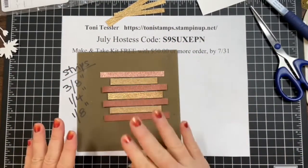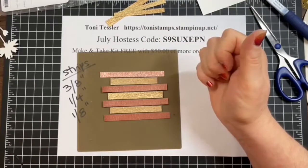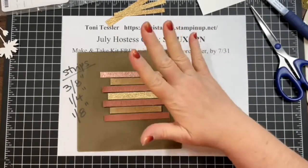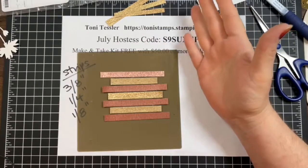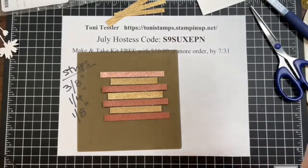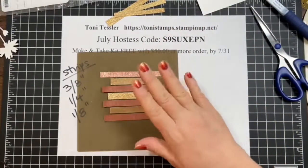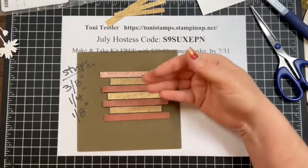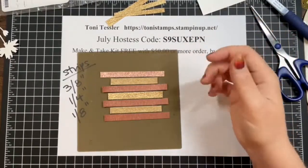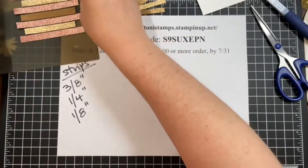Since this is a shape, once I let it dry, you either take this back to your Big Shot and cut it again with the same die. I'm not going to do that because I don't want to unhook my microphone and go out in the hall. That's where my Big Shot lives. Or you can flip it over and hand trim it. And that's what I'm going to do, and that's what I did with the heart one anyway. I don't have patience for all that. All right, so let's set that off.